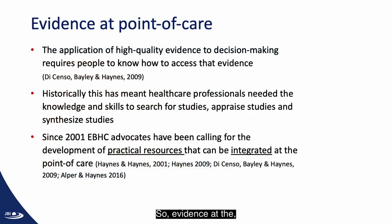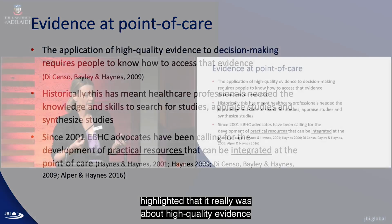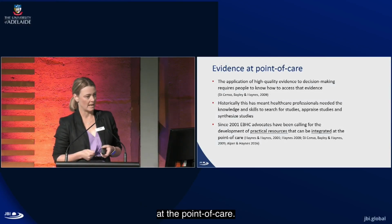So if we just consider what we're talking about when we mean evidence at the point of care. It really is the application of high quality evidence for decision making. But there's some authors here, D'Icenzio and Bailey and Hayes, back in 2009 highlighted that it really was about high quality evidence and people need to be able to have access to that at the point of care.